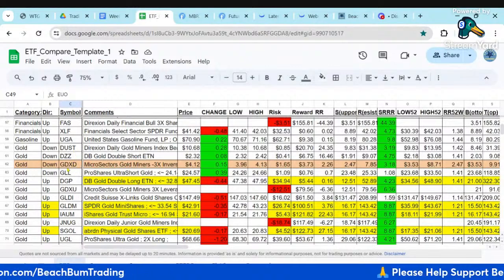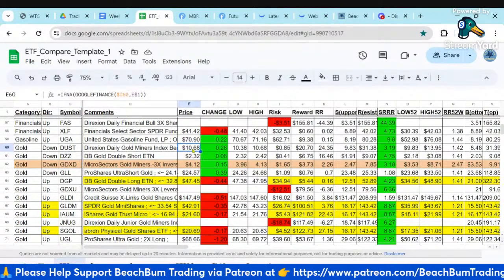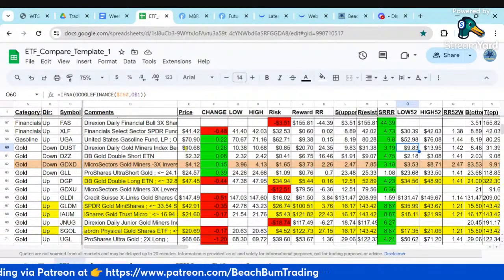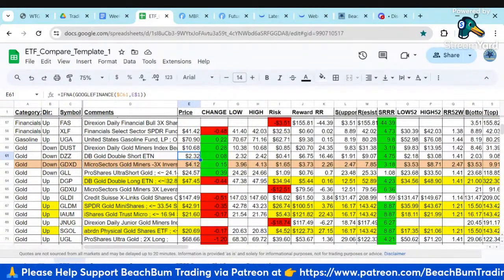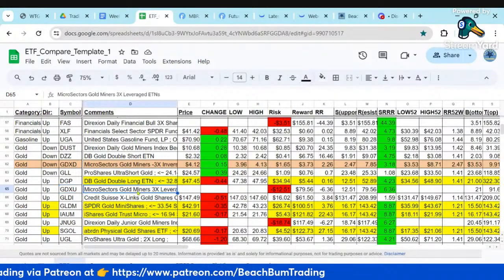Short-term trading on gold, GDXU, GDXD. There's also DUST and DZZ. You'll see these are kind of lagging. So even though gold was making a new high, these hadn't really made a new 52-week low. So again, there's some lag in these shorts. So if you're looking to short gold, I would look at the composition and find the one that you prefer, and also the lag effect in those areas. But long GDXU, again, these are gold miners.